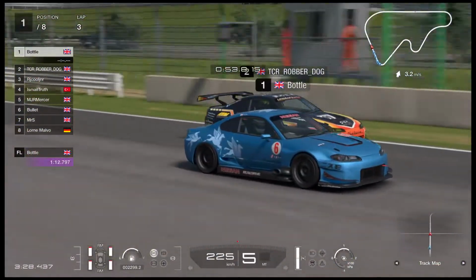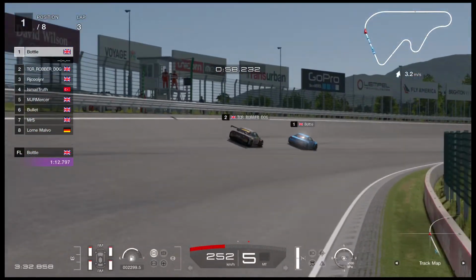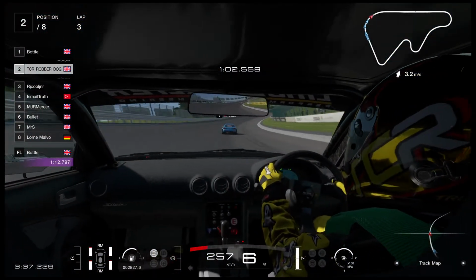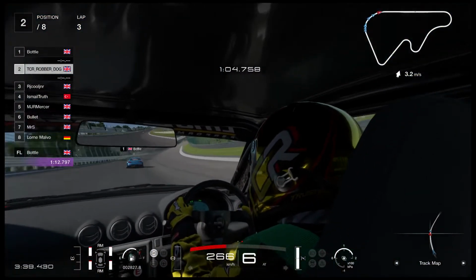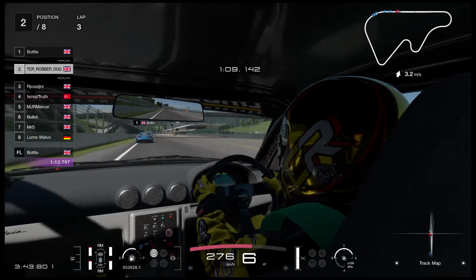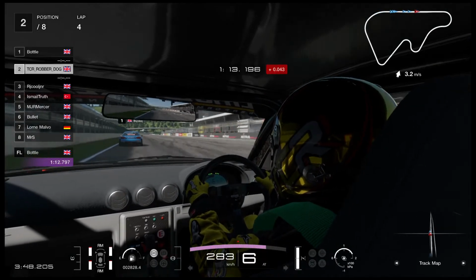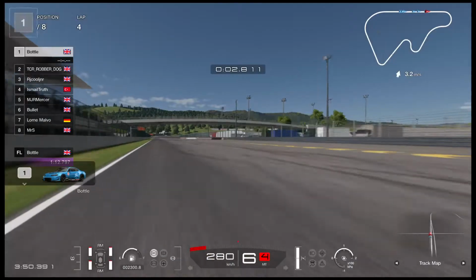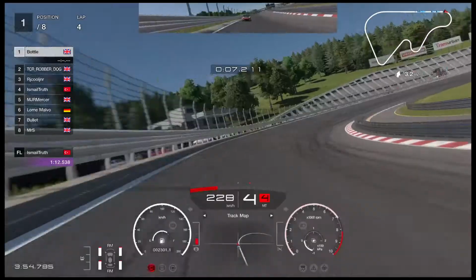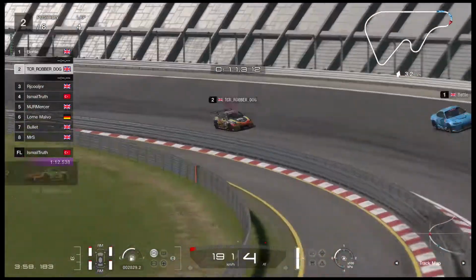Bottle now with a better exit than last time. Is he going to keep that position? That is the question. That slipstream is very powerful. As we ride on board with the Roberts Dog, he is gaining, but not gaining nearly as much as I thought he would, as Bottle also manages to get above 280 kilometers an hour.